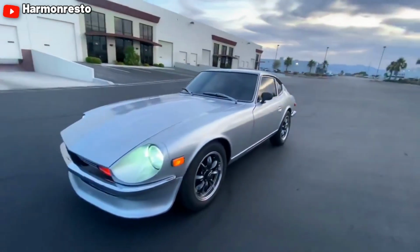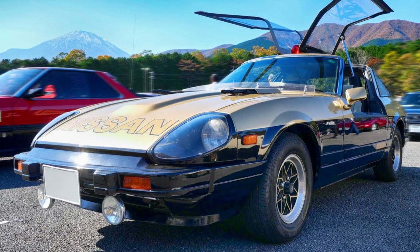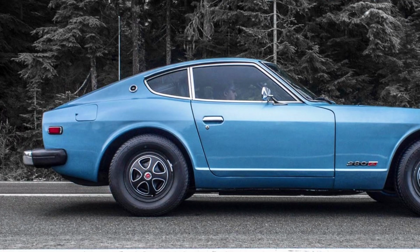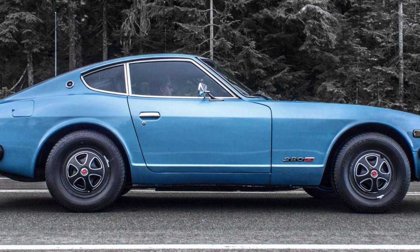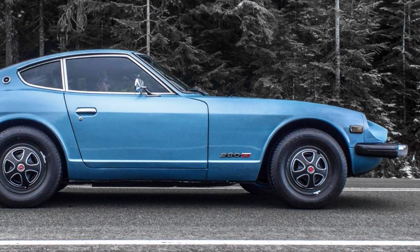However, it's not just performance that makes it stand out. Its gull-wing doors also give a bit of individuality to this already remarkable package. The Datsun 280Z was more than simply a vehicle. It was a testament to the skill of Japanese engineering and classic style.